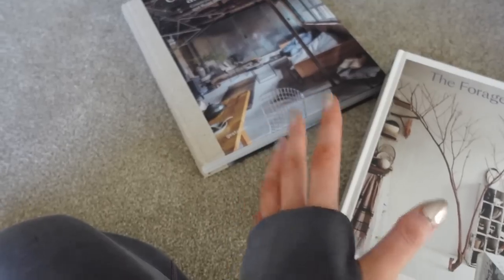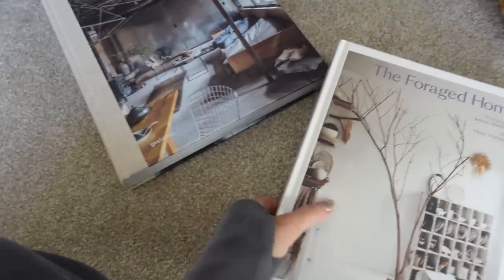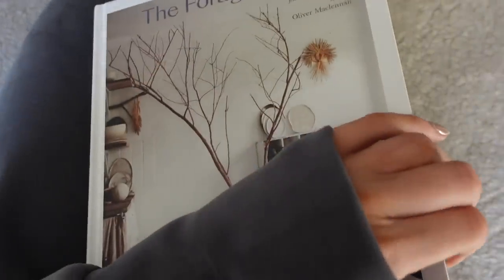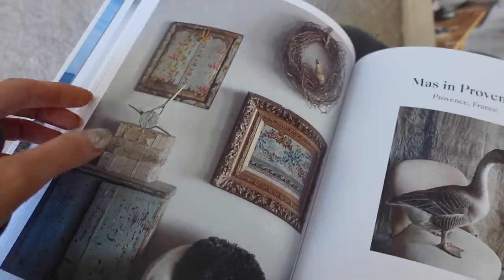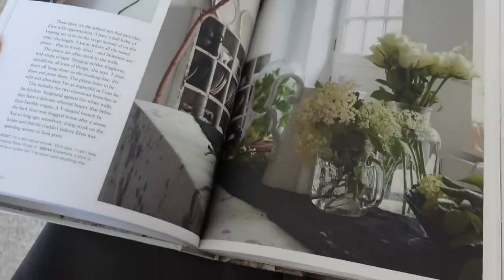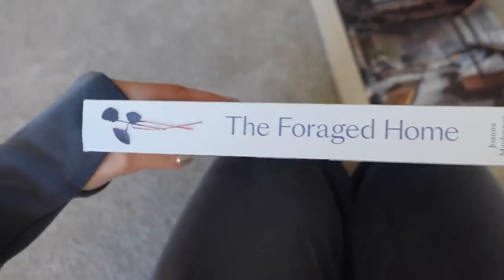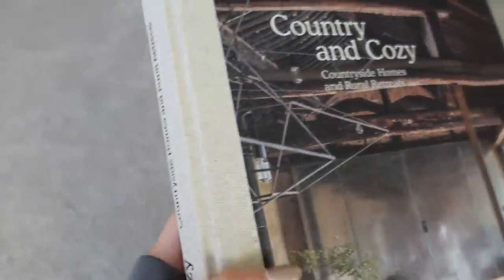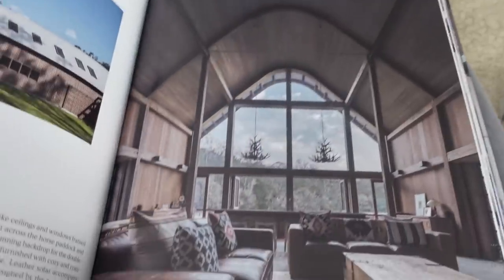I didn't get much, but I wanted to show you these I did get, because I just thought for HomeSense, wow, such good finds. I picked up two coffee table books. So I got this one, The Foraged Home, which is so gorgeous to flick through. The interiors in here are so lovely. They've got some amazing ideas. Such a lovely book, and it looks very aesthetic, very nice. Got a nice spine. And then I also got this one, Country and Cozy. Again, the spine is lovely, and I just love the images in here. Look at that. So nice.